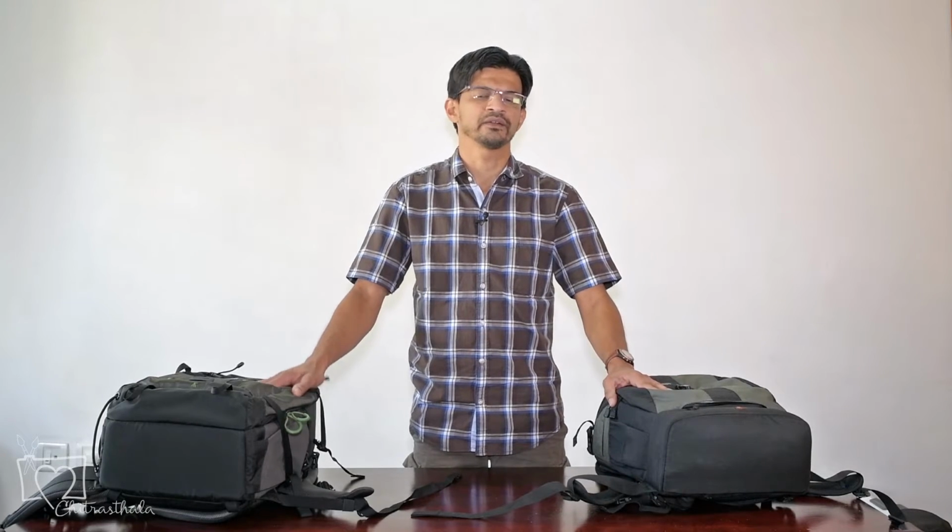Thick dividers and hard shells can be overkill, as that extra protection increases the weight of the bag. Nowadays, reputed brands such as Lowepro, Think Tank, Manfrotto manufacture lightweight camera bags using advanced materials, yet they give adequate protection. These bags are expensive, but it's worth spending that extra money on lightweight bags.